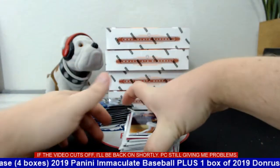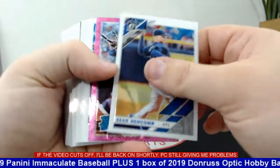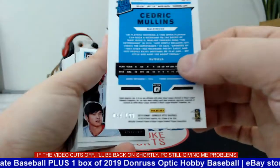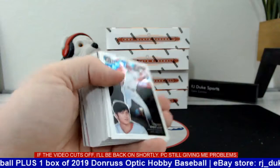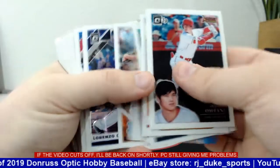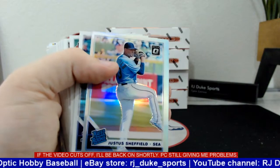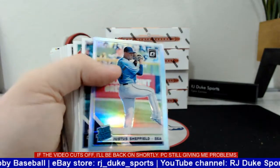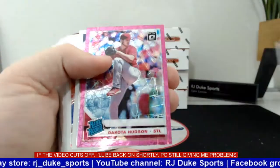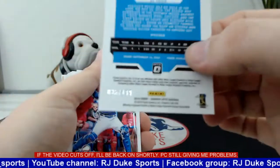Okay, let's get this show on the road. Here we go. Good luck, everyone. Again, just running through base, stopping at parallels like we were right off the bat. Cedric Mullins, you're going to be number two, 199 for the Orioles. Cracked ice action there. Blake Snell inserts. The lighting doesn't always help when I'm trying to spot some of the parallels on Donruss Optic. I will say that much. But here we go. We got parallels. Silver, Justice Sheffield, Seattle. Those won't be numbered. Dakota Hudson, though, for the Cardinals. You're going to be numbered to 199.